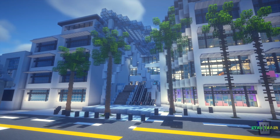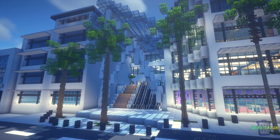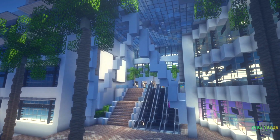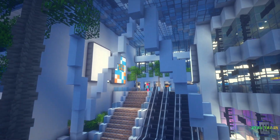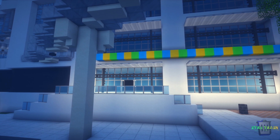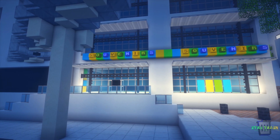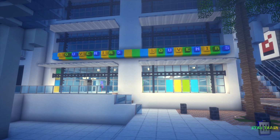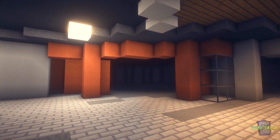Right here, I just wanted to finalize the look of the front entrance. I added a few more smaller trees and a nice few glowing billboards for some advertisements. And then there was one shop front that was detached from the mall and is on street level. So I decided to make it a nice souvenir shop. You cannot access the mall through this store. You have to go through the street. So I decided to make it a different type of shop.